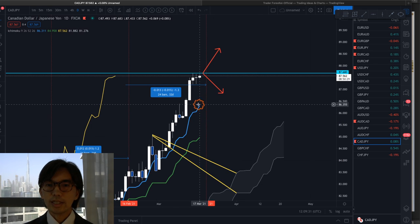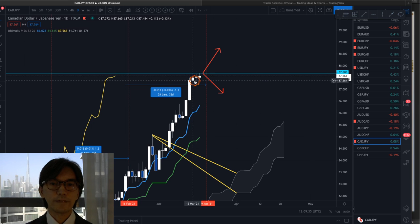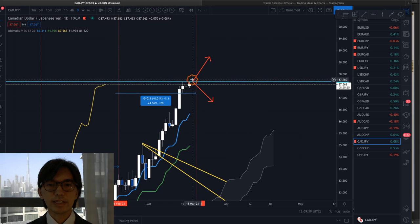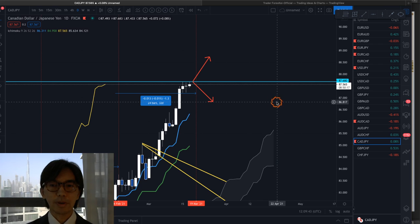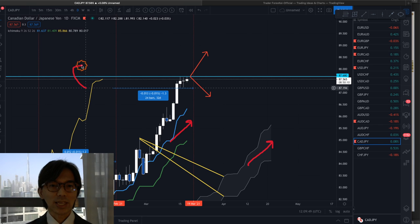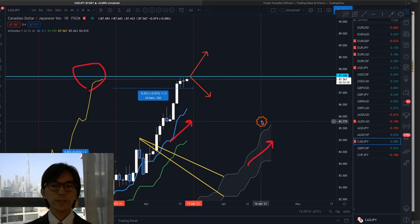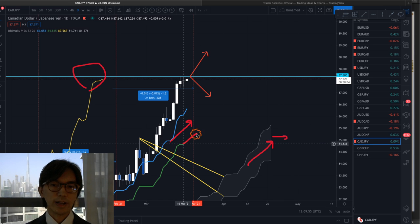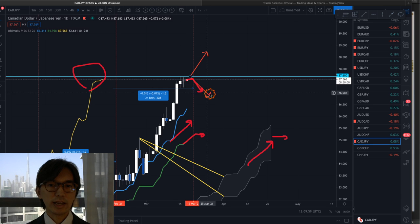So today is the 17th of March, and now we have three consecutive doji candles. But I still expect the market goes up, breaks the previous resistance high at this 87.68, because the Kumo's still up, and Kijun Sen and Tenkan Sen are up, and Chikou Span is above the candles. However, from tomorrow, let's say the Kumo goes flat and Kijun Sen goes flat, then the market might retrace backwards to the Tenkan Sen or Kijun Sen.